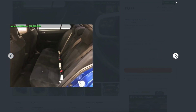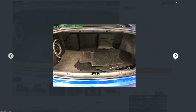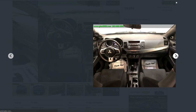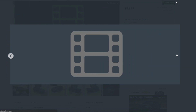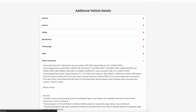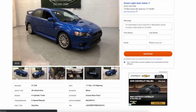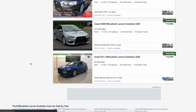Looks all factory on the outside. It may have an exhaust, I couldn't quite tell. It's got an intake. Yeah, it definitely has an exhaust. I mean, $20,000, under 100,000 miles. It's not the best deal we've seen today, but it's not the worst either. So it's a decent starting point if you're near Connecticut. You want to check it out, and you can get them down some, especially if you want blue. I would say it's worth looking more into.